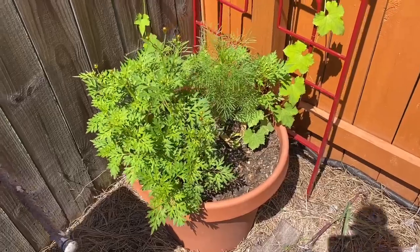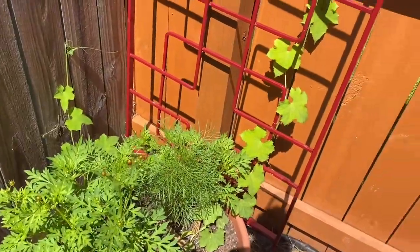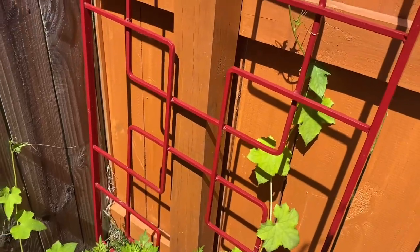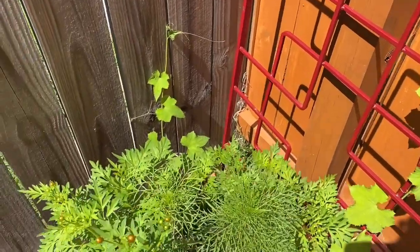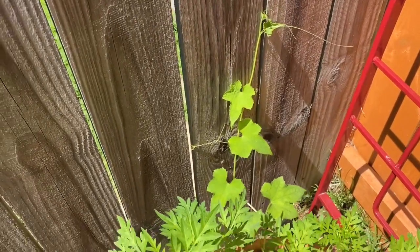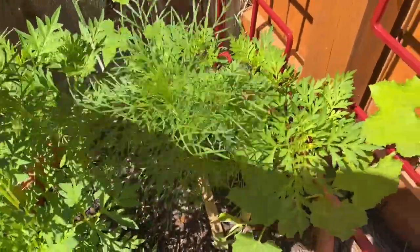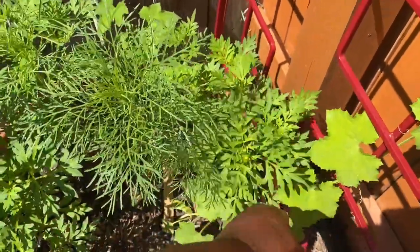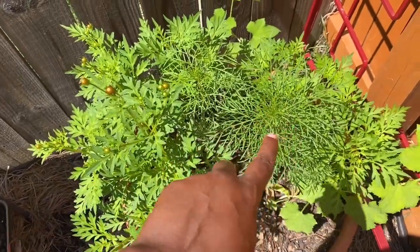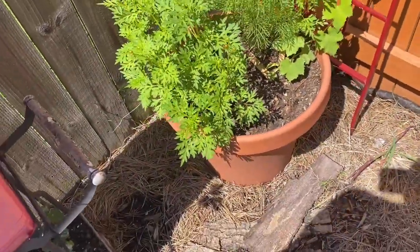This container in the corner has our cosmos and loofah. The loofah has found the trellis and the back fence, and I'm gonna let it do its thing. This other loofah along the back side has also found the fence, so I'm excited to see those put on some growth. These are two different varieties of cosmos. So I think these are supposed to be like an orangish yellow, and the ones in the middle are either pink or white. I can't remember. But that container's filling out nicely.